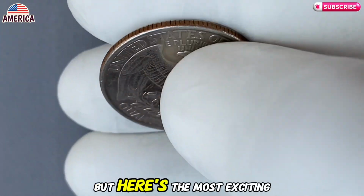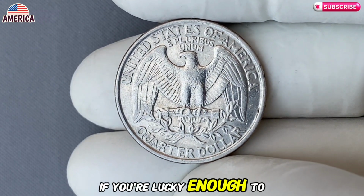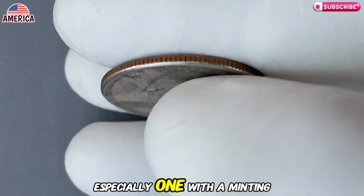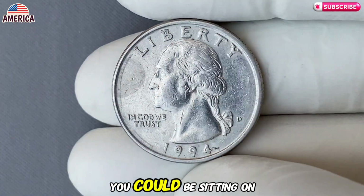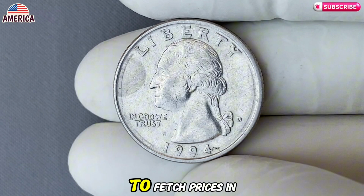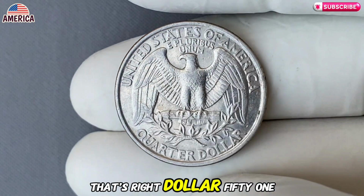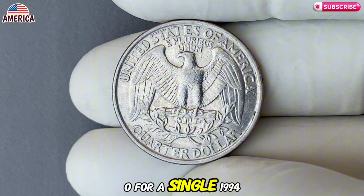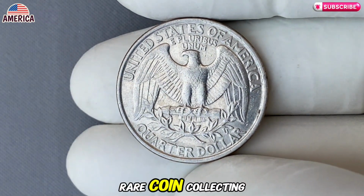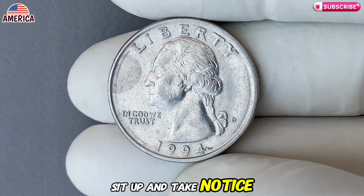But here's the most exciting part: what could this coin actually be worth? If you're lucky enough to have a 1994 quarter in uncirculated, near-perfect condition, especially one with a minting error or unique feature, you could be sitting on a valuable piece of history. Believe it or not, these coins have been known to fetch prices in the range of up to $51,000. That's right, $51,000 for a single 1994 quarter dollar. It may sound unbelievable, but in the world of rare coin collecting, this is the kind of value that can make any coin enthusiast sit up and take notice.